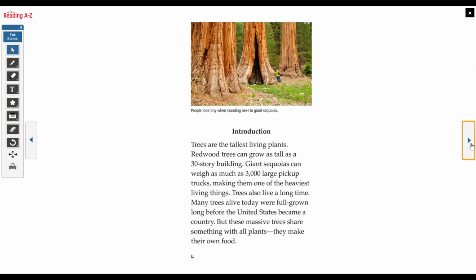Introduction. Trees are the tallest living plants. Redwood trees can grow as tall as a 30-story building. Giant sequoias can weigh as much as 3,000 large pickup trucks, making them one of the heaviest living things. Trees also live a long time. Many trees alive today were full-grown long before the United States became a country. But these massive trees share something with all plants. They make their own food. People look tiny when standing next to giant sequoias.